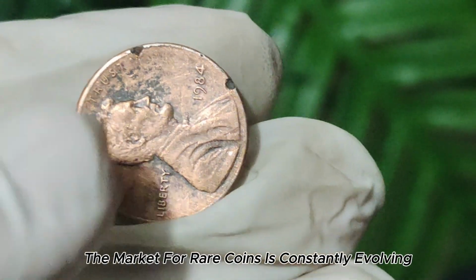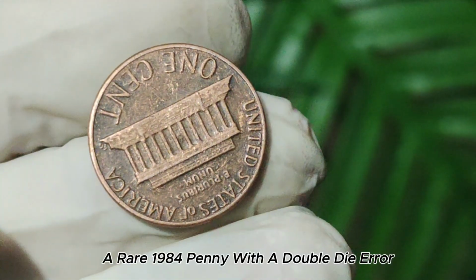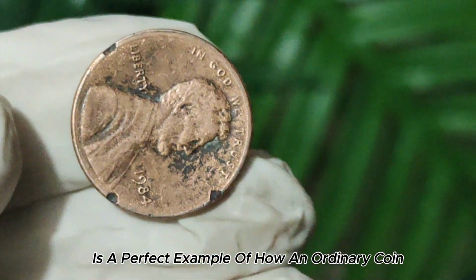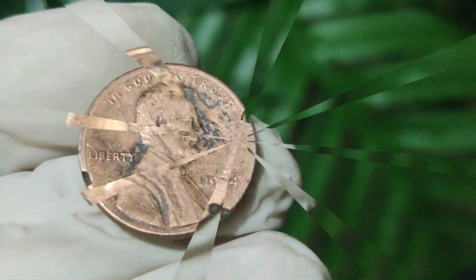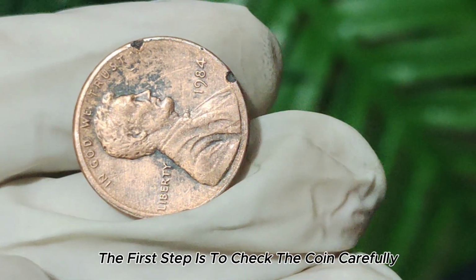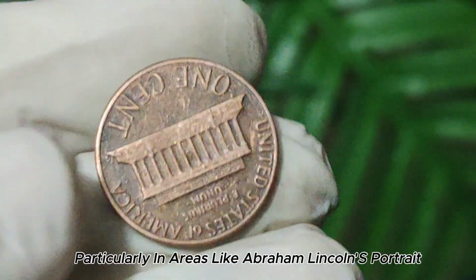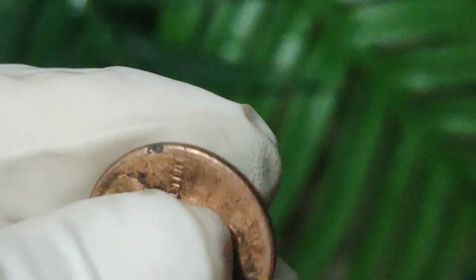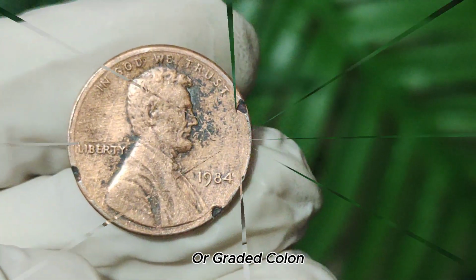The market for rare coins is constantly evolving, and some coins can increase in value over time. A rare 1984 penny with a double die error is a perfect example of how an ordinary coin can turn into an extraordinary asset. Now you may be asking, how do I know if I have a rare 1984 penny in my collection? The first step is to check the coin carefully for any visible errors. Look for doubling in the design, particularly in areas like Abraham Lincoln's portrait or the words E pluribus unum. If you notice anything unusual, it's worth getting your coin professionally appraised or graded.